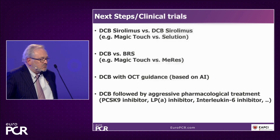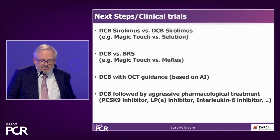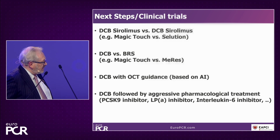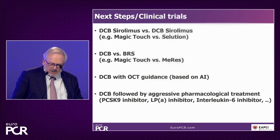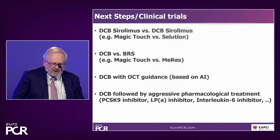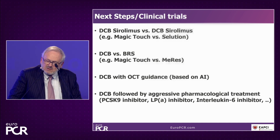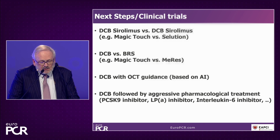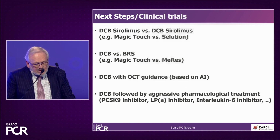I was asked to say what is the next step in the clinical trial. There are so many options. We talked already about the combination of atherectomy and drug-coated balloon. Like with stent, like with valve, you will have Magic Touch versus Selution and these kinds of things, sirolimus versus sirolimus, not sirolimus versus Taxus, but sirolimus versus sirolimus. It will take place for sure. You may have at some point a company tempted by DCB versus BRS.